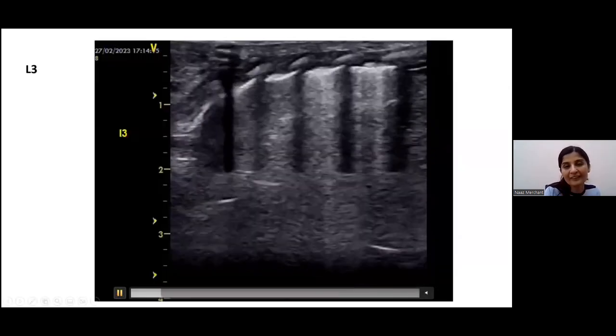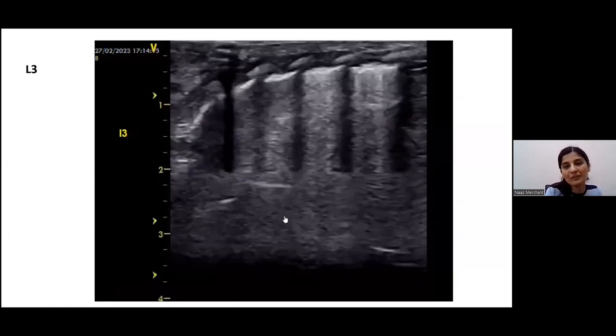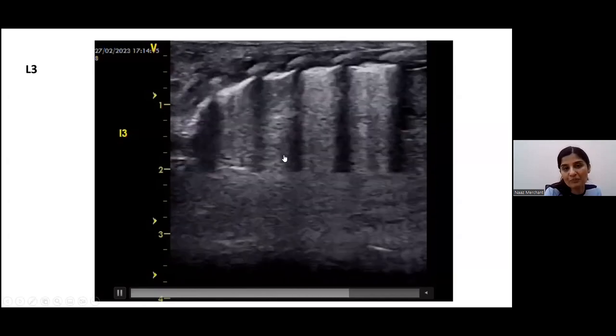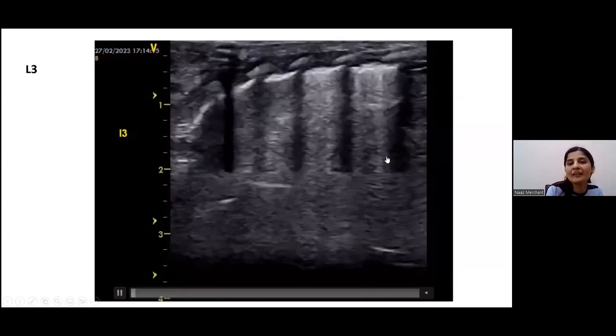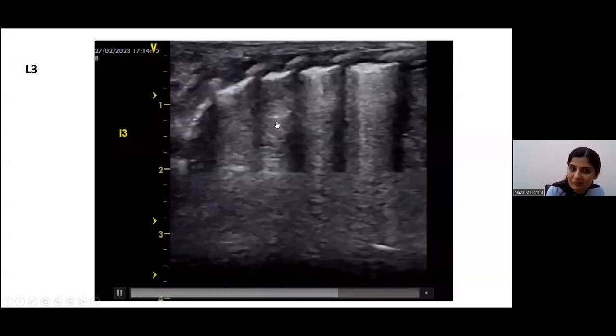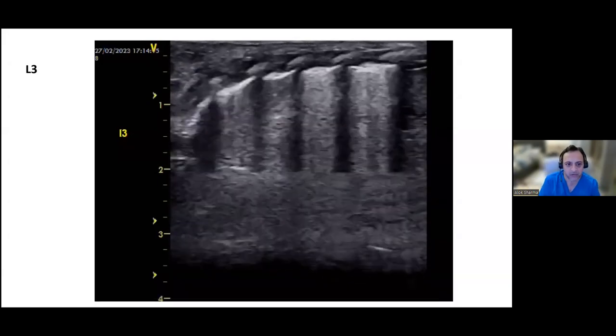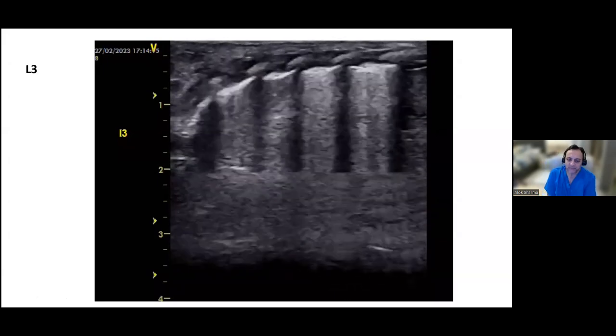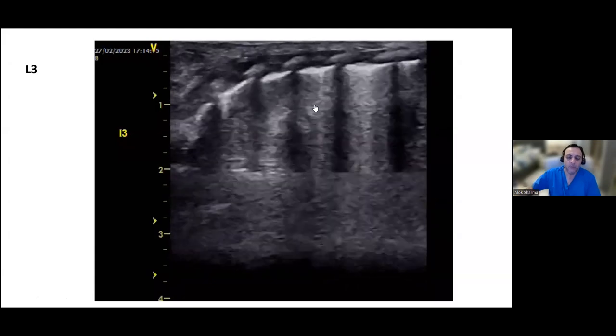And then L3 was, again, good pleural sliding, but more of a B profile being there. What you're seeing over here, are these dynamic bronchograms? It's very difficult to tell. They're not bright enough for me to be dynamic bronchograms. My gut feeling is you're just seeing artifact with the sound that's giving you a slight difference in the image intensity below the pleural line, which varies.